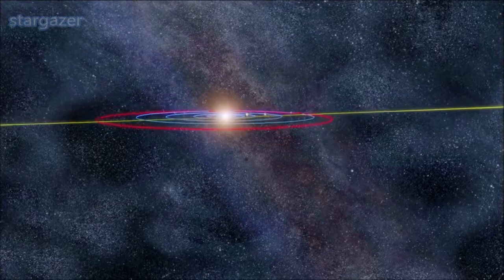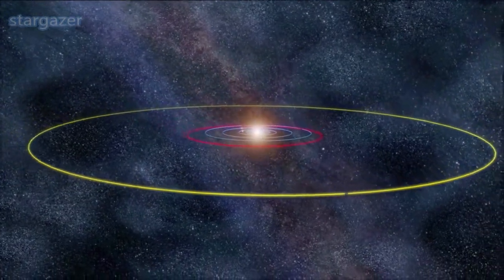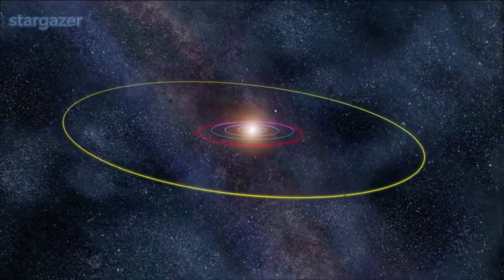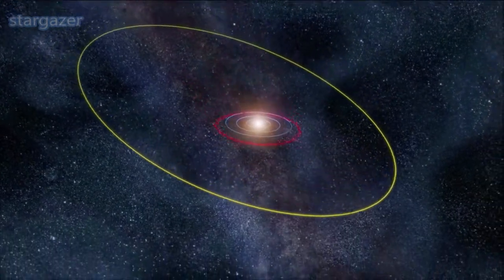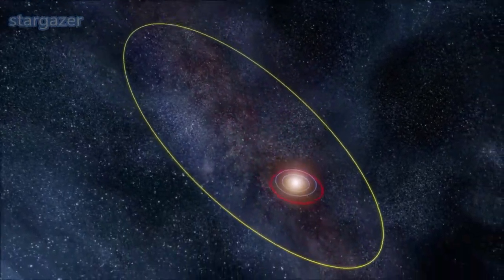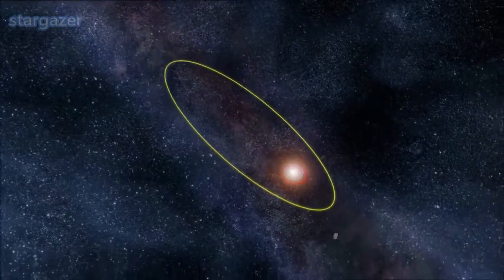Billions of years ago, Sedna revolved around our sun like other planets in a nearly circular orbit. But then, two strange things happened. First, something forced Sedna into an extremely elliptical orbit. And then something else pushed that orbit out so far that it seems to defy any visible explanation.